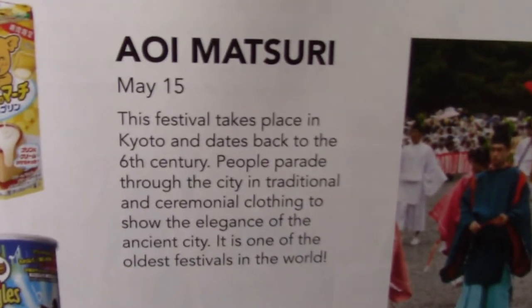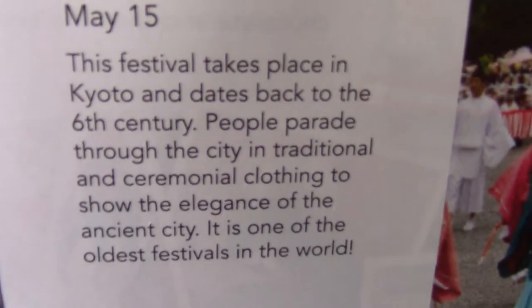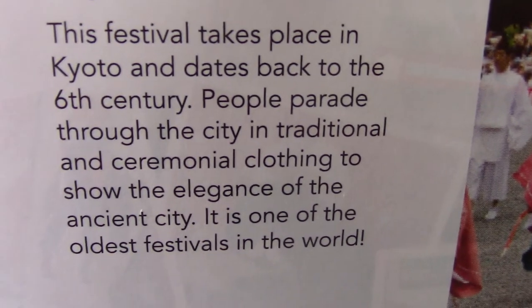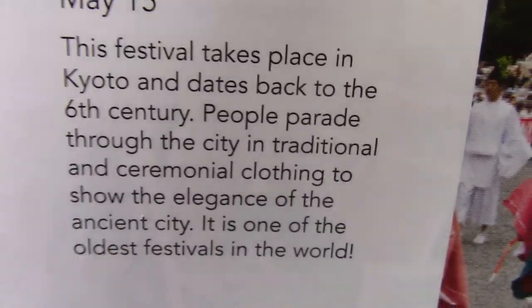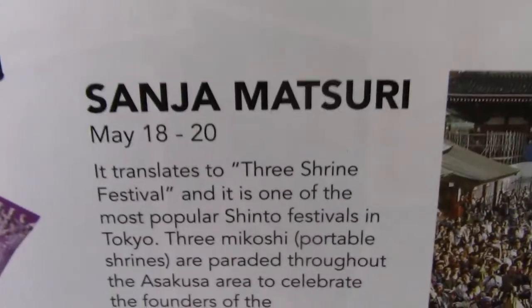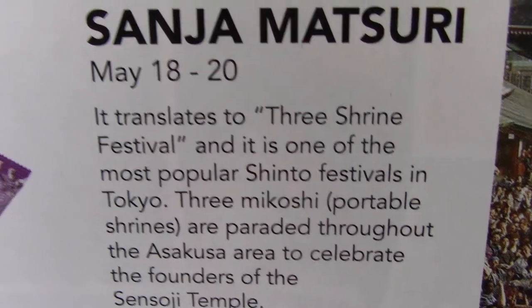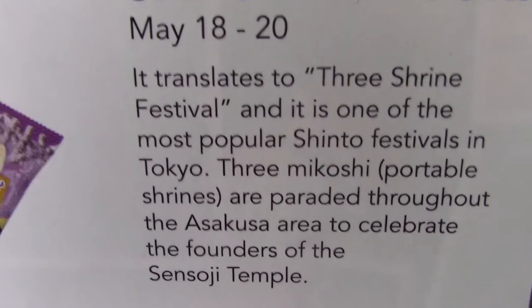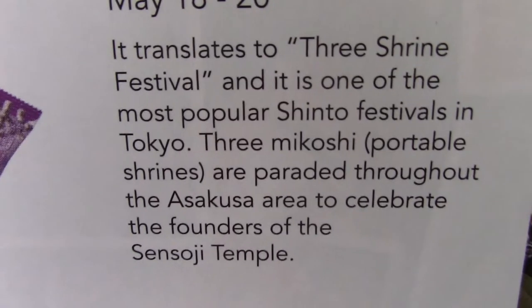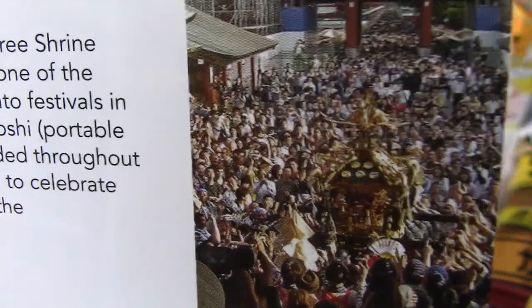Alright, so in the What's Happening Japan section, it does mention the two events this month, which is Aoi Matsuri, where people parade through the city of Kyoto in traditional clothing. You've probably seen this kind of outfit before. It dates back to the 6th century, apparently, so that's old. And then there's Sanja Matsuri, when portable shrines are taken through the Asakusa area of Tokyo to celebrate the foundation of the Sensoji Temple. I don't know anything about that, I'm afraid.